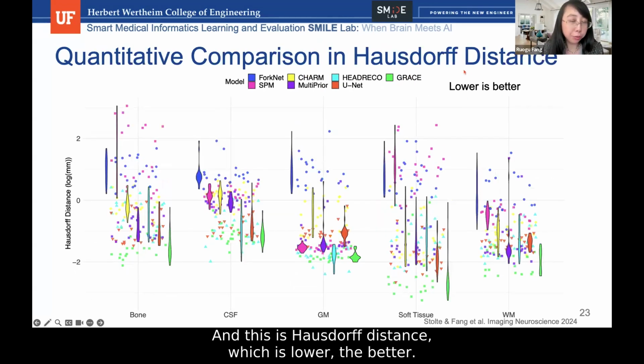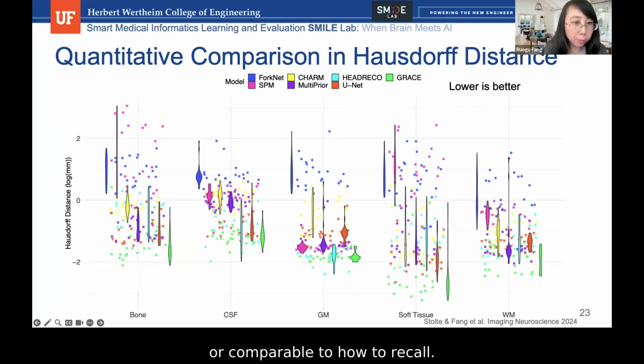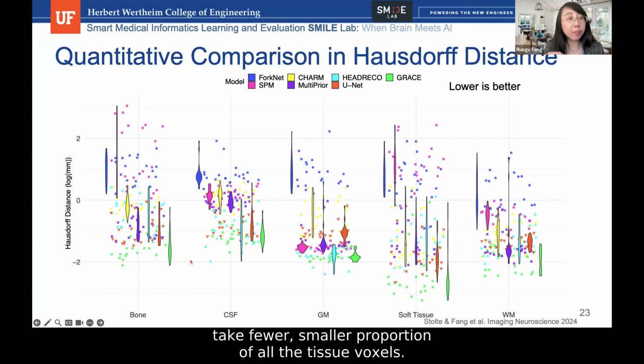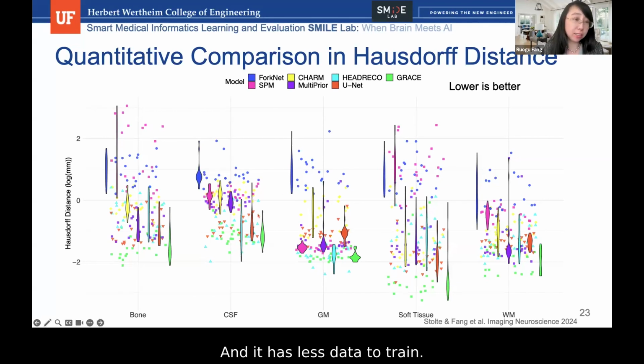And this is Hausdorff distance, which is lower the better. You can see that while we are best or comparable to Head Recall, for soft tissue, which is usually the hardest part, and the white matter, we actually achieve the best performance as well as for the bone. Those are the challenging tissues because soft tissue and bones take a smaller proportion of all the tissue voxels, and there is less data to train.